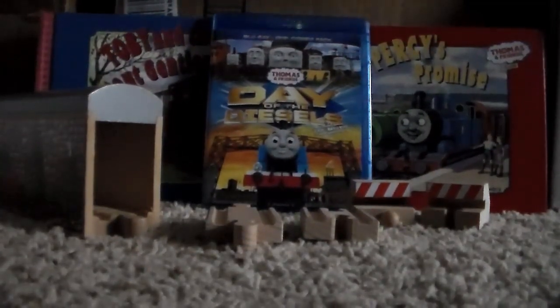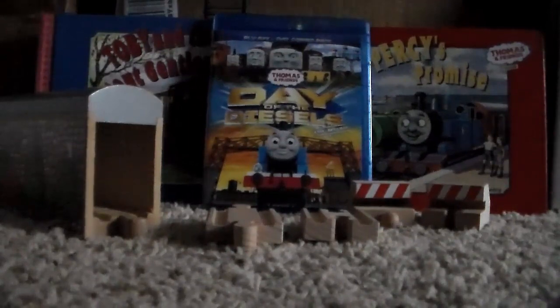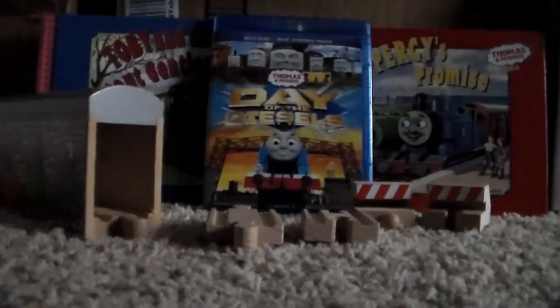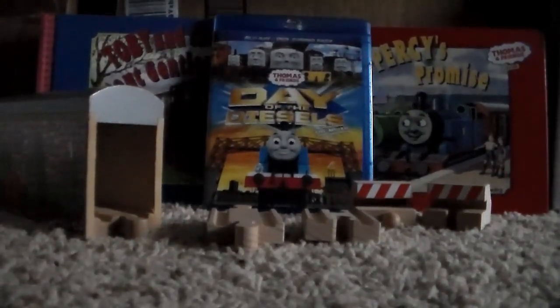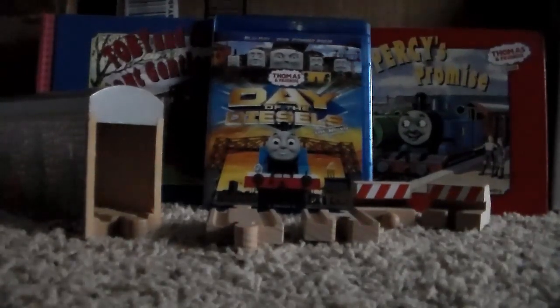Okay, so that's all the stuff I bought from the Train Convention 2018. It's not a lot, but it's some things that I needed, and some things that I wanted. And also some things that I didn't really need or want. Hint, hint. But, you know, that's a lie. I want all the Thomas films on Blu-ray, because Blu-ray is the superior format.